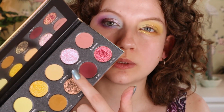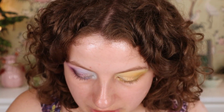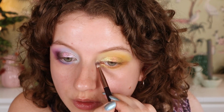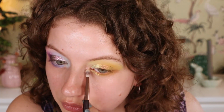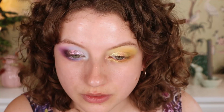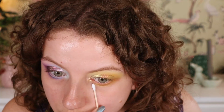Okay, in the inner corner, I think I want to try a little bit of Tulip. The pink. Let's do something a little bit different. That one is also a pretty flaky shade, so I want to see if I can apply that with a brush. It might not be the best idea. It's for sure kind of falling off the brush. And I'm mixing that with the shade Lily. It's a beautiful shimmer. I feel like this look is now a little bit messy. I'm also making a mess.